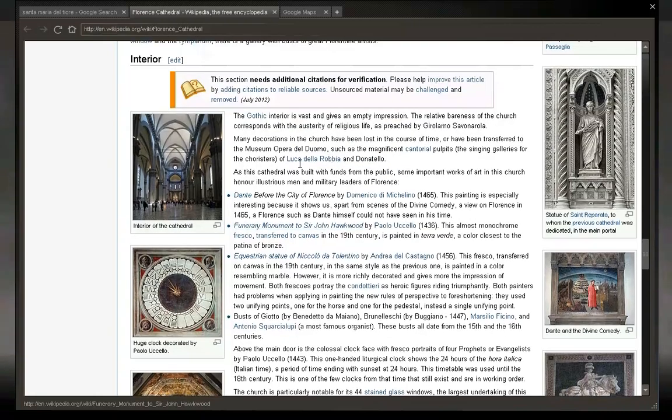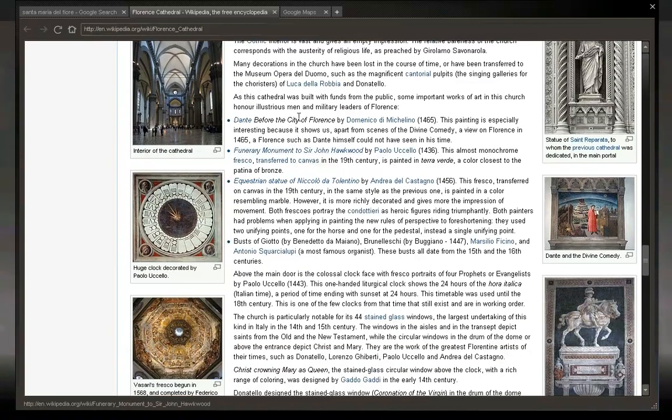That's strange. As this cathedral was built with funds from the public, some important works of art in this church honor illustrious men and military leaders of Florence. Dante before the City of Florence by Domenico di Michelino, 1463. This painting is especially interesting because it shows us, apart from scenes from the Divine Comedy, a view on Florence in 1465. A Florence such as Dante himself could not have seen in his time. Okay. Dante and the Divine Comedy. Can we find these things in the game?